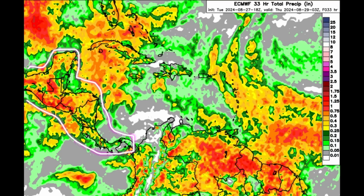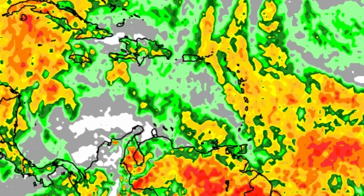Similar thing for much of Central America, especially towards Guatemala, El Salvador, and parts of Honduras and Mexico. So it's likely to be active over there. Northern South America, some spots in Colombia, Venezuela, and even the Guyanas especially, we're seeing those solid red shadings. Rainfall amounts probably up to an inch as we head through today. May not be as high, but again, there's a tropical wave coming in.